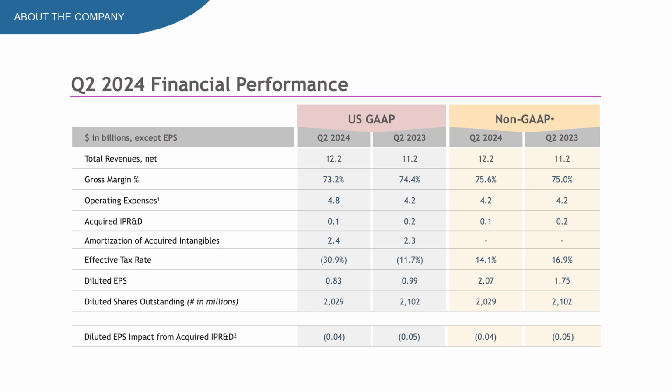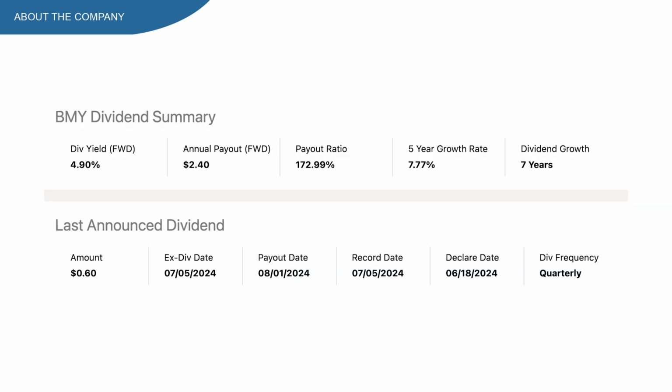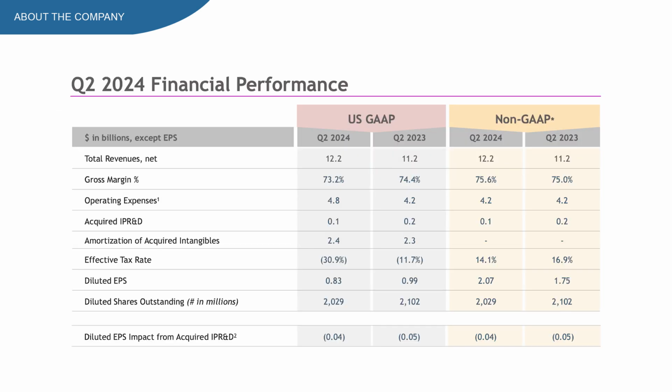On a non-GAAP basis, things look pretty different. The earnings per share are covering the dividends very easily. So the 170% we saw earlier isn't fully correct here. On a GAAP basis, this number is at 72%, which is still a bit on the higher side, but it's already a big difference from 172%.